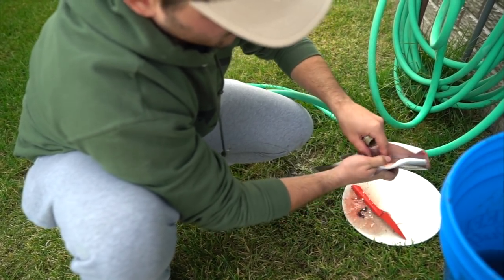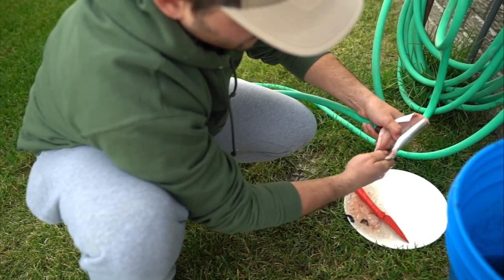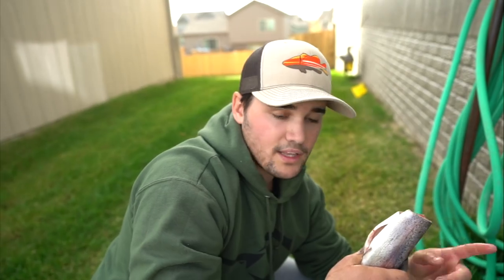Super easy. This is the first fish that I ever learned how to clean. And to date, it is still my favorite just because of how easy it is. And you leave it whole like this, and I'll show you a little bit later how we're going to cook it. That's how you do one. I'm going to do the other three, and then we're going to fire up the grill and see if we can cook these suckers up.